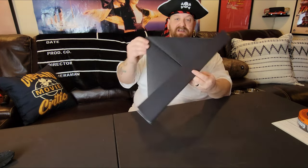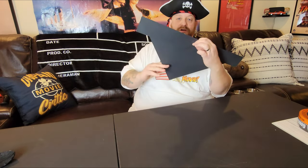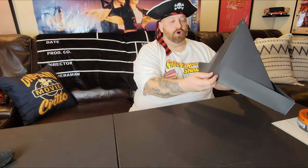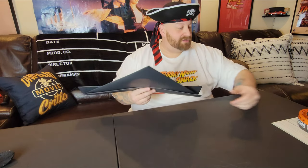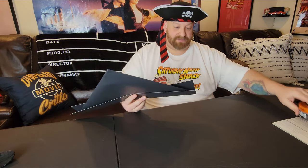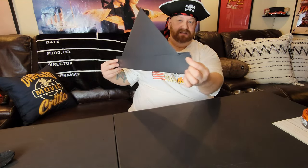Flip it over. I hope this isn't too difficult to see because it's black paper. Crease that one. And now you have this. It kind of looks like a sailboat. Have these folded up on the ends, and you can simply open it like this. Now, if you want to, you can take some tape, some clear tape, or I have like black duct tape here, and you can tape these ends closed, but you really don't have to.